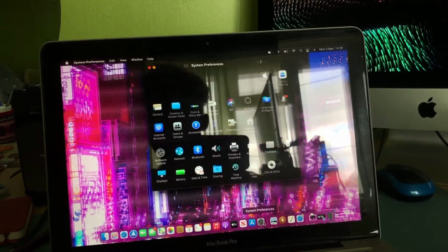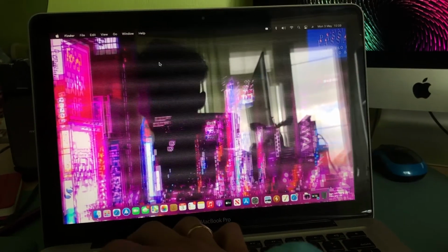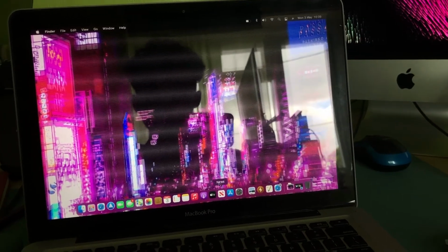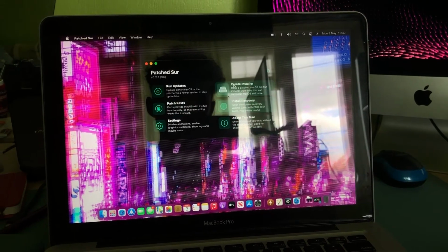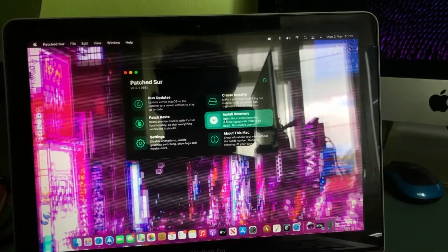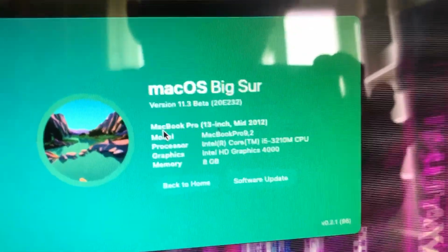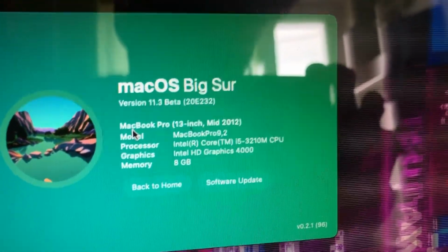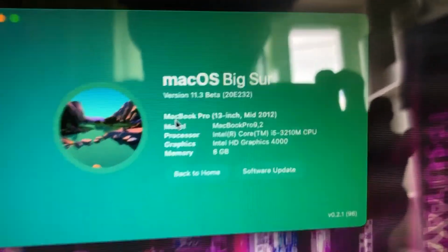So yeah, brilliant. I think we can end the video off here. Hopefully it will install updates fine enough. However, it's got the post installer, which is a brilliant little utility tool. So you can create an installer. It didn't work for me though. Install recovery, and then also it shows you a different version of About This Mac. It shows you the actual version of the i5, and basically just gives you more information, stuff like Mac Tracker would.